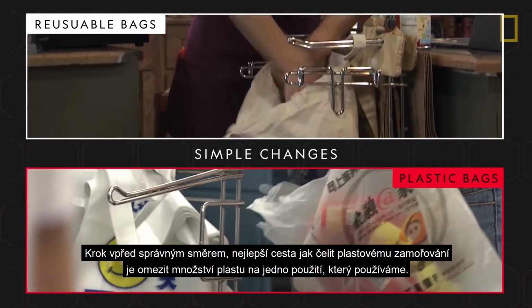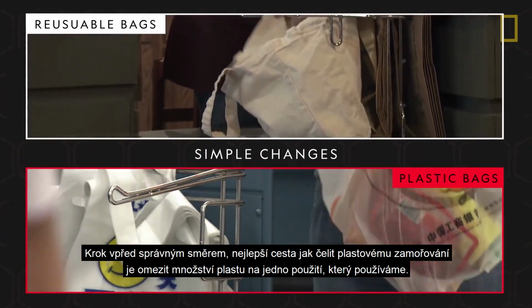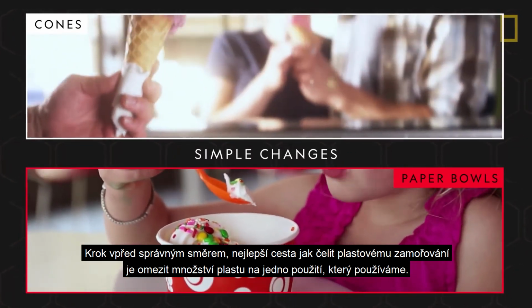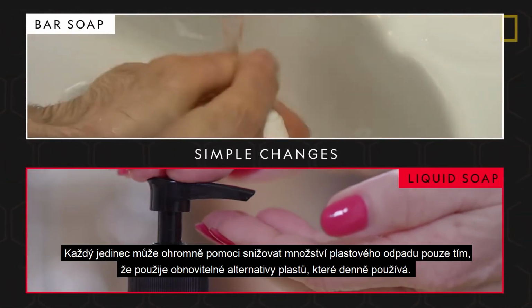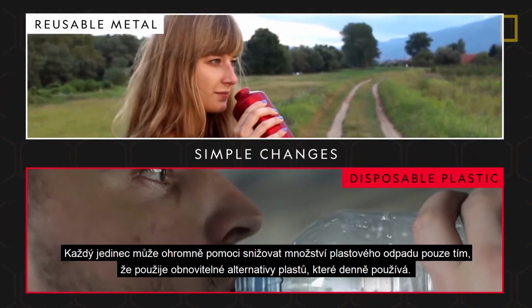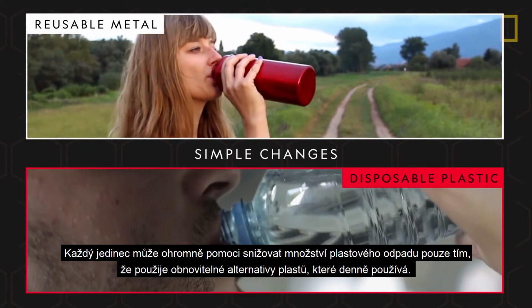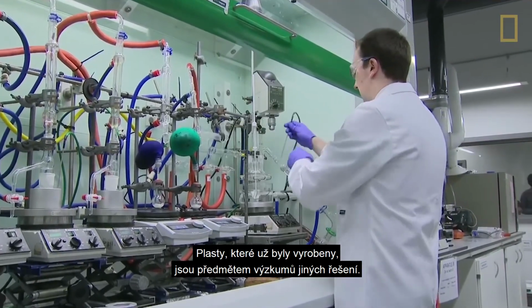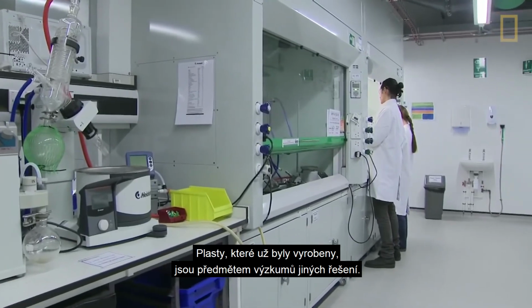Moving forward, a great way we can counter this plastic pollution is to reduce the amount of single-use plastics we use. By opting instead for reusable alternatives in our day-to-day lives, each person can make a huge impact in helping decrease plastic waste. For plastics that are already produced, other solutions are being explored.